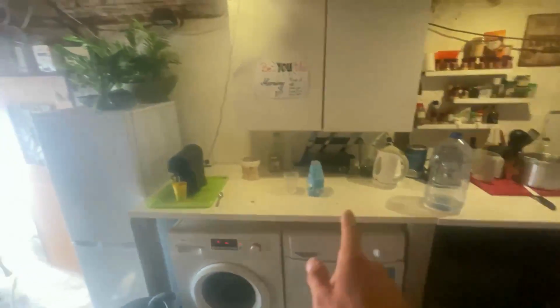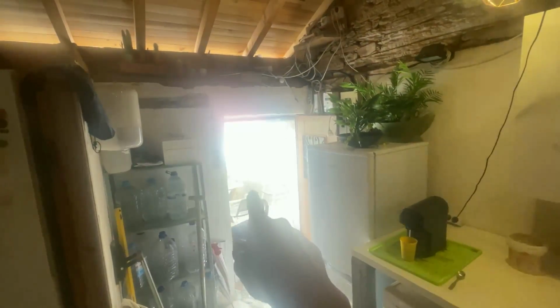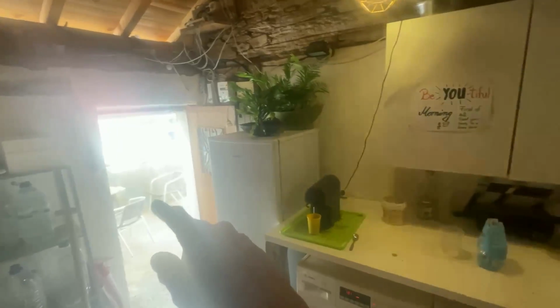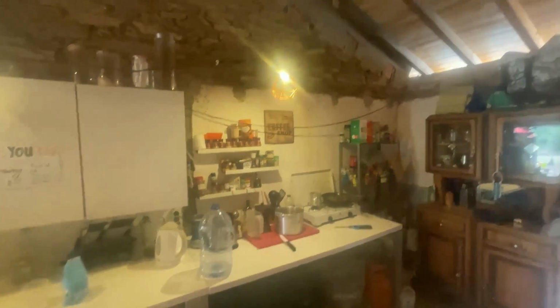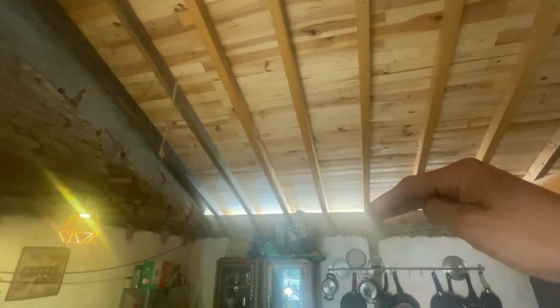So this is all a temporary setup. We have the water still outside. We have a small plateau outside where we do things with water. But this is the general food fixing area. You see here I put on the new roof. Before here you can see on the wall it also had like a ceiling.